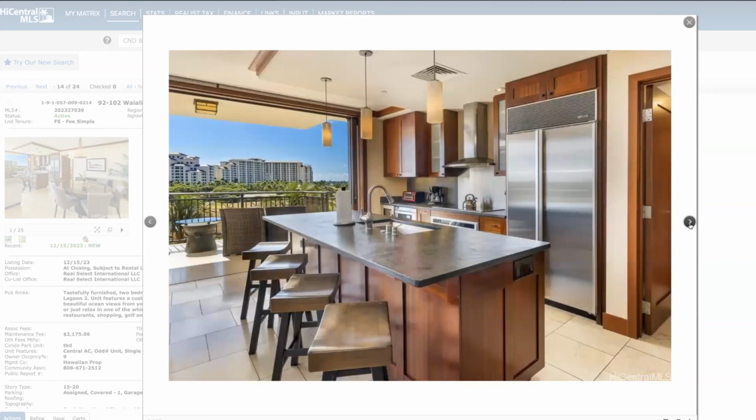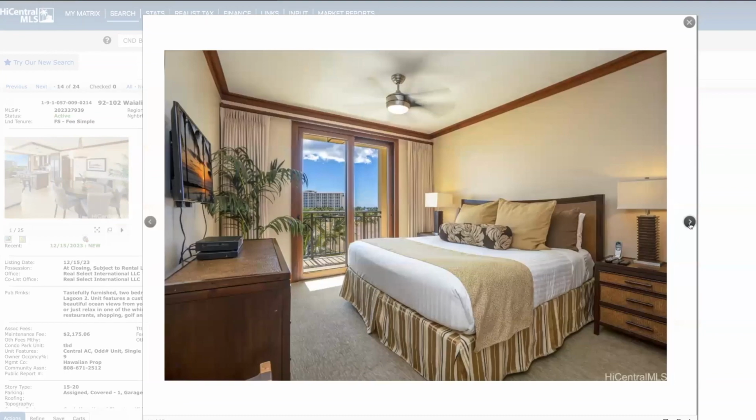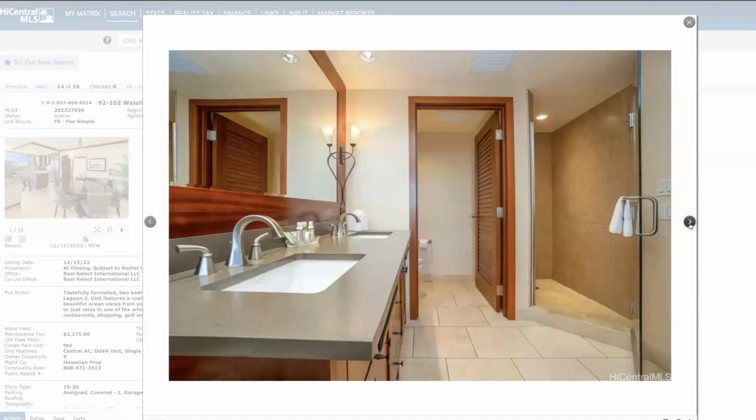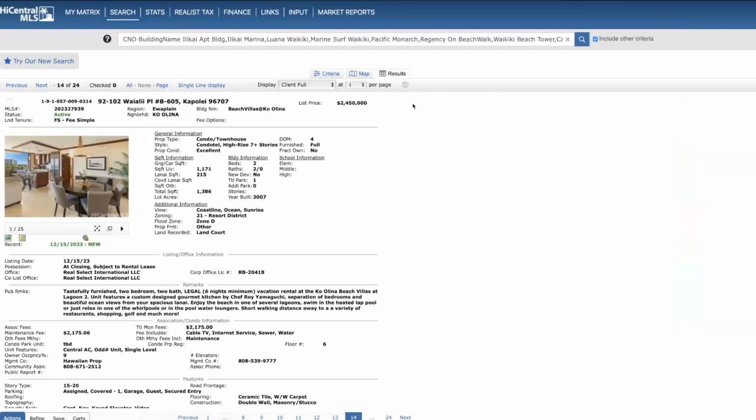Great kitchens for chefing up a meal. Really quality finishes. I think that's priced pretty well.